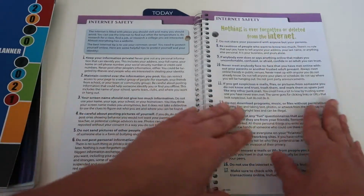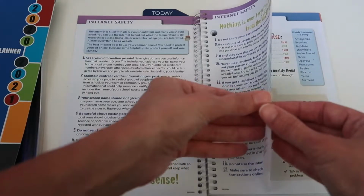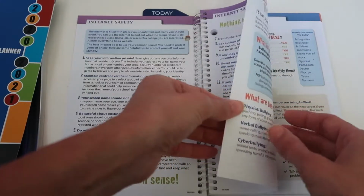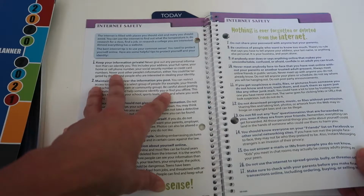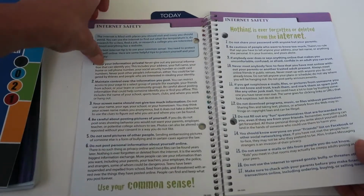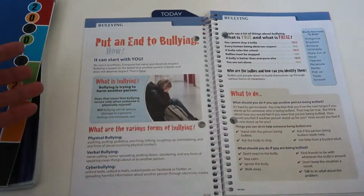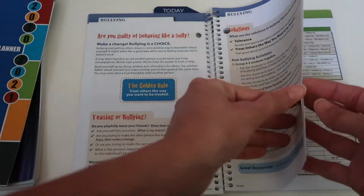internet safety. What I will probably do, since we're starting homeschooling very slowly, is make this part of her lessons. In the morning, I'm going to have her read a section about internet safety, and then the next day she can read something about bullying, and just reading the different things that are in here, because this is really good information.